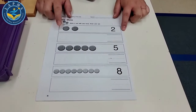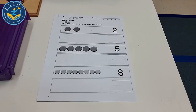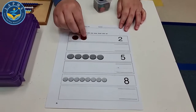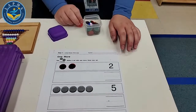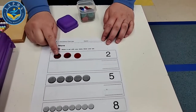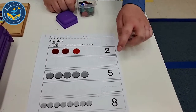So if you can see that this is the number 2 and they're using counters. So let's use counters too. Okay. So I have 1, 2. So if you add one more, what's the next number you get? So if you add one more, how many do you have now? Can you count with me? One, two, three. That's right. So if you add one more, we have three.